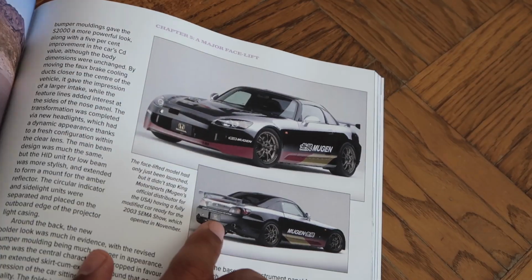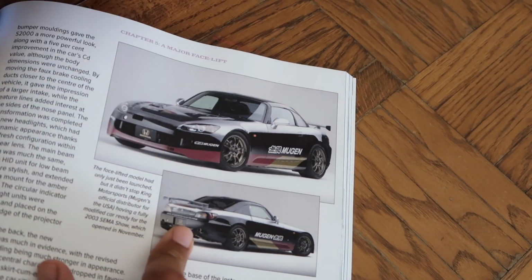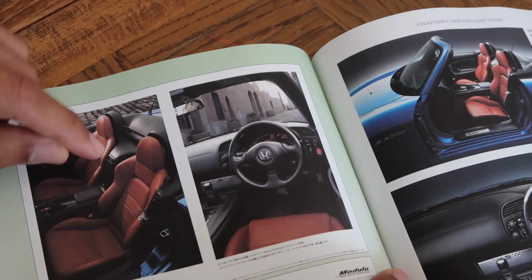Oh, cool. Super rad. So here's a full Mugen kitted car. It's got the front bumper, the wing, the roof, the hood. This is the rear end. That looks so cool, man. This thing is super cherry. Love the livery on it too. Super rad.